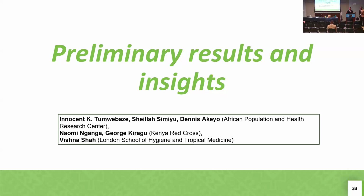Okay. Sorry, I'm getting this wrong. So we're just going to take a second, because obviously that's a huge amount of information in terms of both the development of the hand washing unit and also the implementation alongside this voucher system for soap. So are there any questions in terms of clarifications or additional information that people want now?